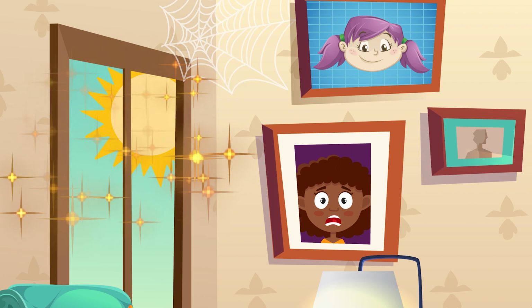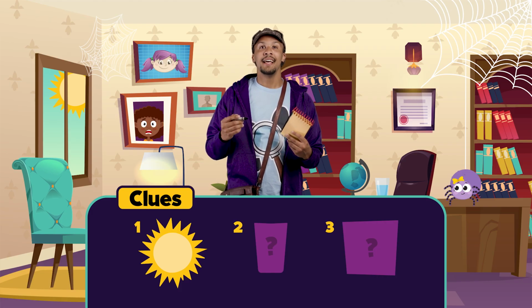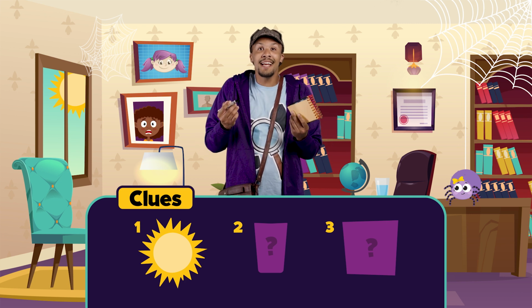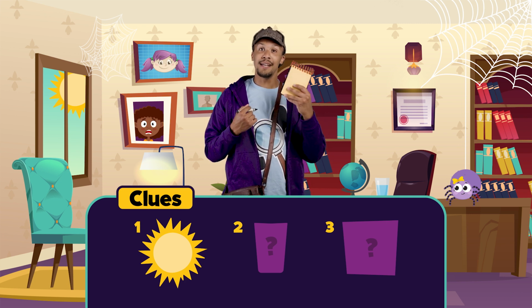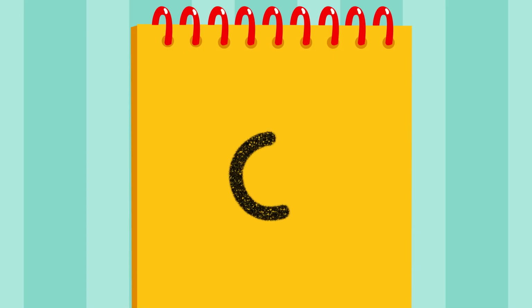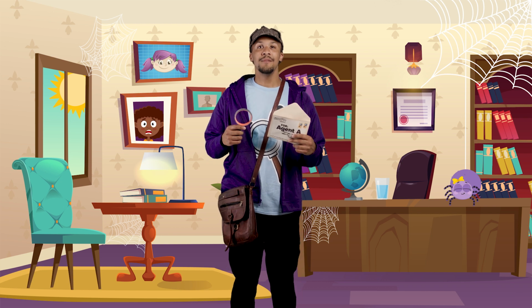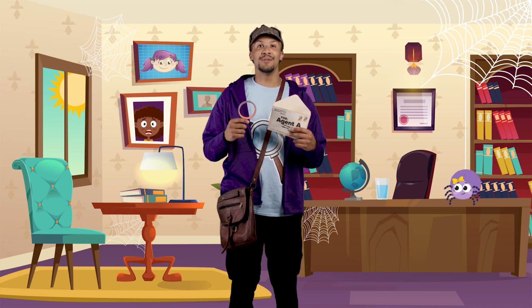Super detectives, I think we found it. The sun is big and shines really bright, and I can't see the sun in the dark of night. While I draw a sun in my notepad, you can draw in your notepad too. Great work, detectives. Now we're ready for clue number two.